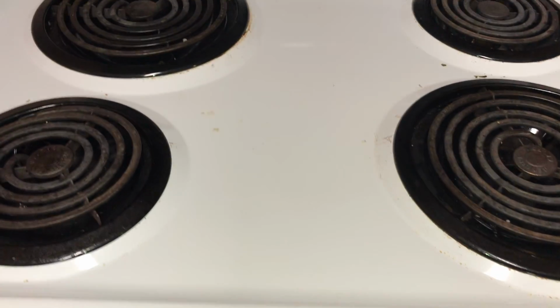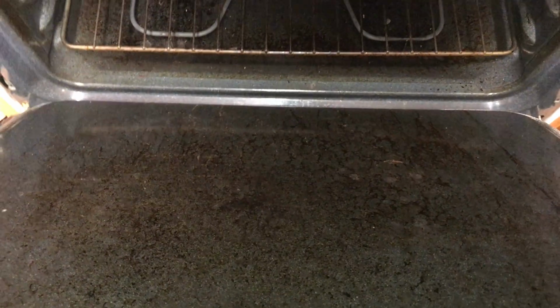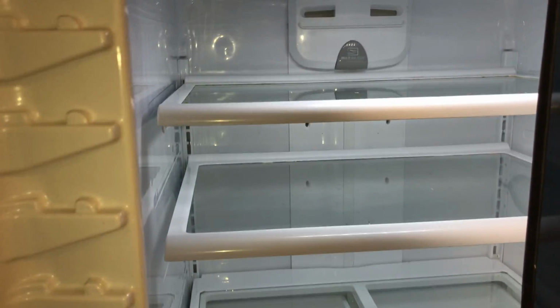Stovetop needs clean, needs new drip pans. Oven needs clean. Refrigerator, stickers removed. Refrigerator needs cleaned inside and out.